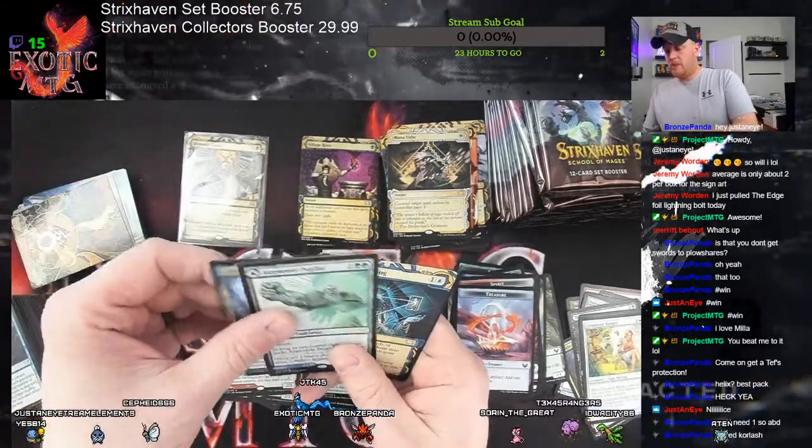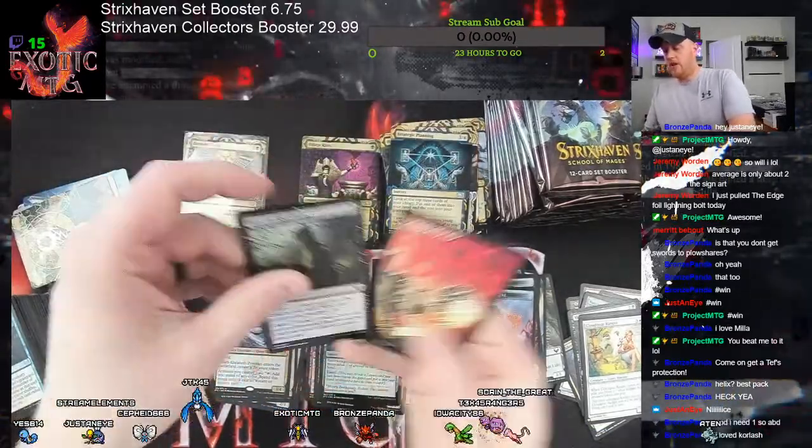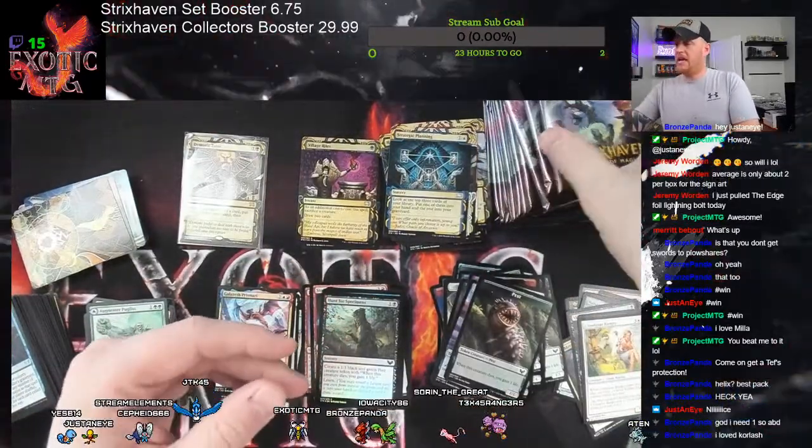Ooh, Galazeth Prismari, that's a mythic. Strategic Planning, Foil Hunt for Specimens, and a Pest Token.